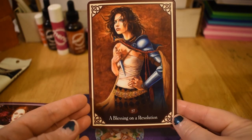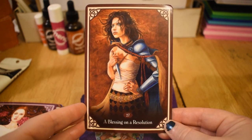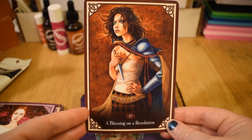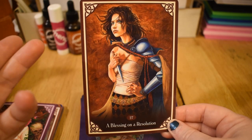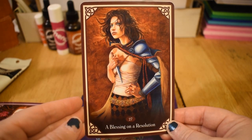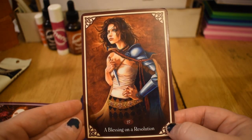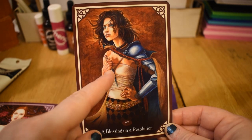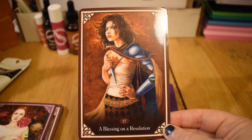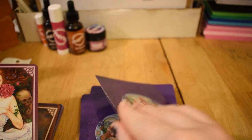Number 27, a blessing on a resolution. I love these cards with the single shoulder armor. That's really cool. You know, it's like these or these. Surgery or death. Another motorcycle. No, it's like, and then holding the little sword to the chest. It's like, what is the truth in my heart? I've got to figure out what I'm sticking to.